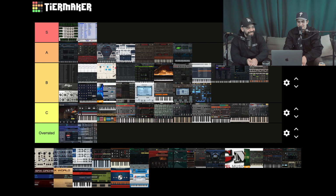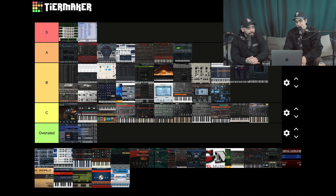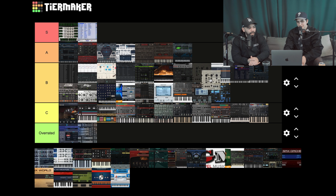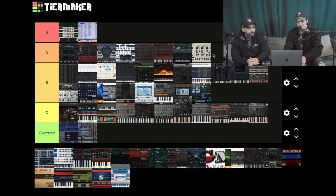I feel you 100%. All right, this one, I'm not gonna lie, this one's up there for me. Like this is a sleeper. Low A for me. Yeah, this is like a sleeper low A, but not B. This is fire, the BX Oberheim, or the Brainworks. Yeah, Oberheim. Fire.